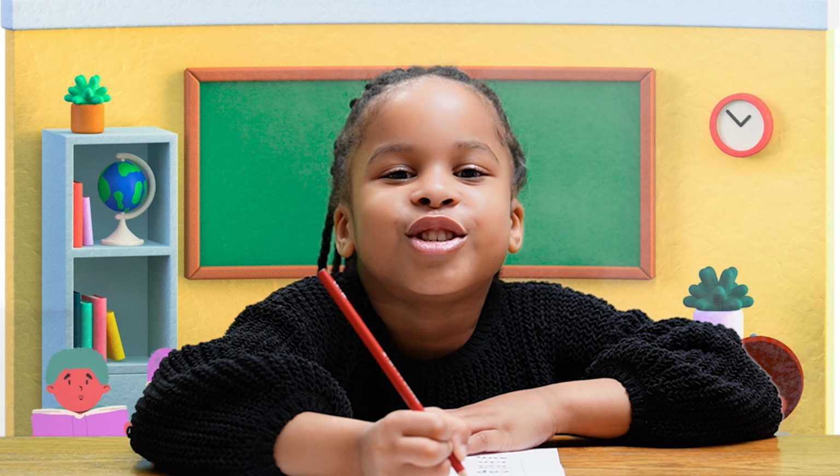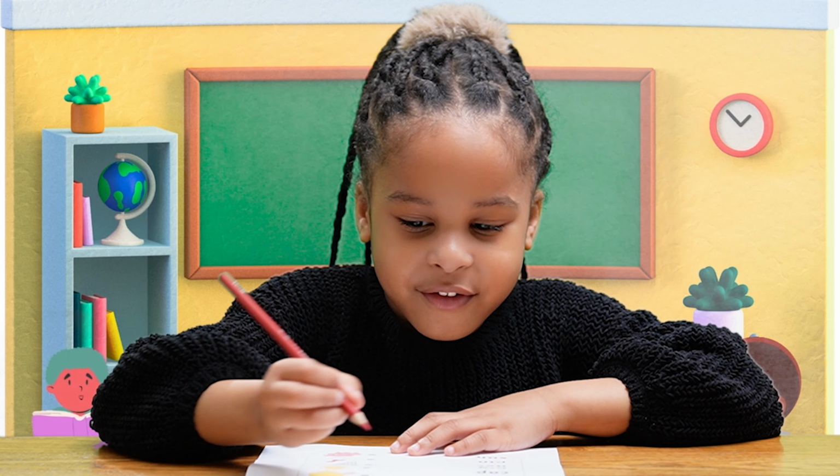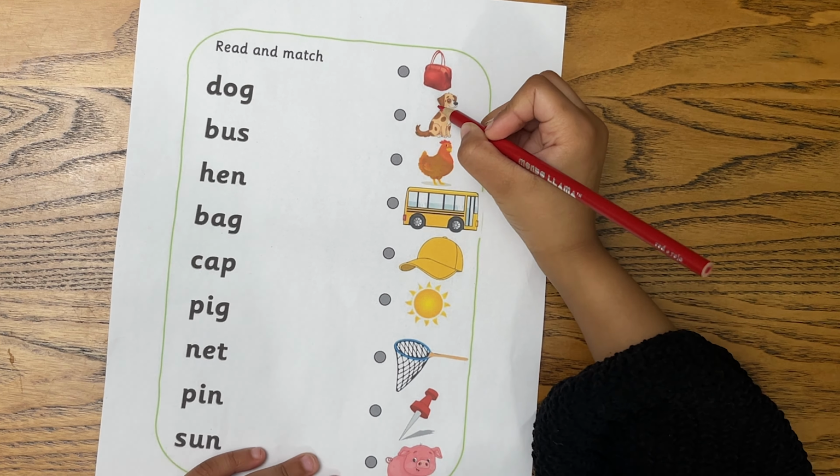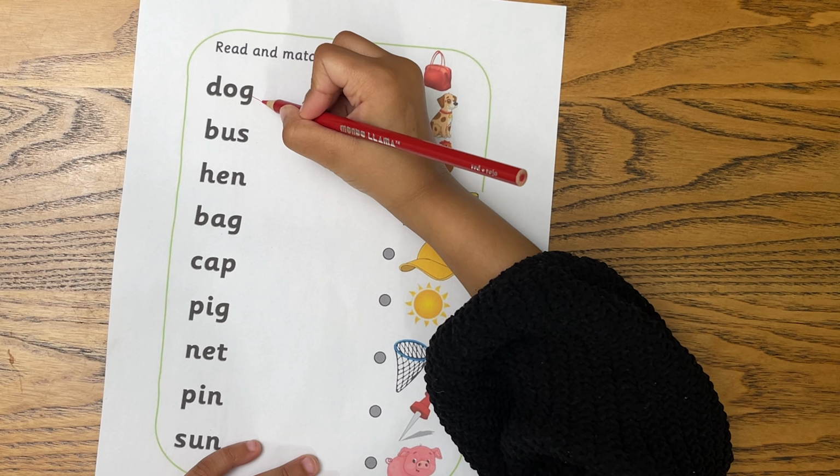Dog. It's dog, guys. Yes, you want the dog. A dog right here? No. Dog right here? Yes! Good job!